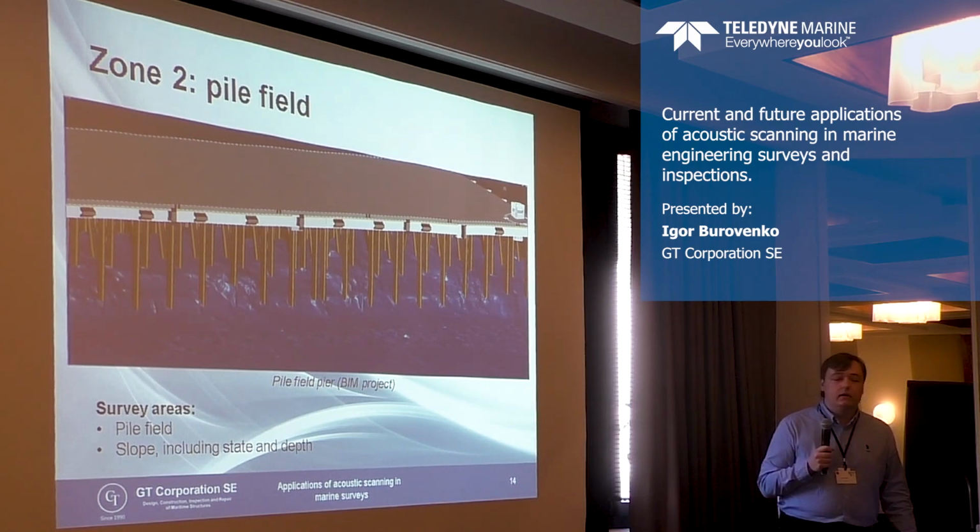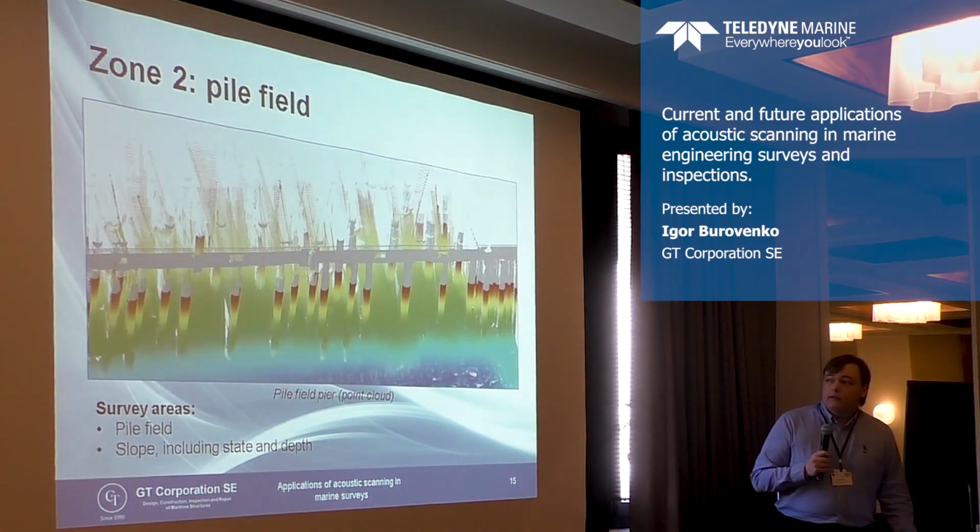The survey field here was the pile field and the slope. The state of the slope is also valuable for estimating the chance of accidents. If the slope goes into the sea, the bearing capacity of the piles decreases. So this is the underwater scan, the point cloud data which we did. As you can see, there are a lot of shades which are produced by the piles. So this is quite tricky.